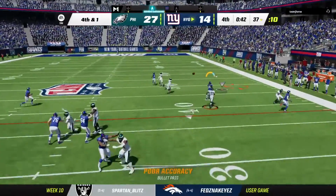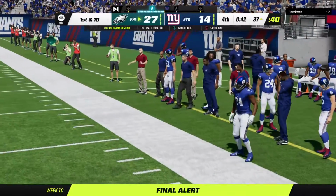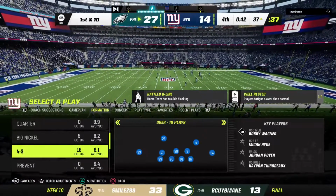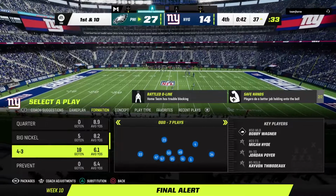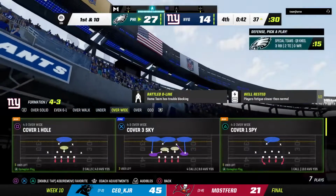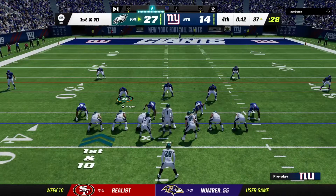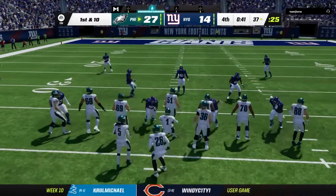Desperation time now. Here's Jones. And it's incomplete. They cannot convert, and they turn it over. They had to go for it with such little time remaining, and the Eagles are going to take over in great field position. Around the NFL, they're in the fourth now in Green Bay. And it was the Saints that wound up winners in that one. If they can hold on to that lead to the end, it would up their win total to 7.